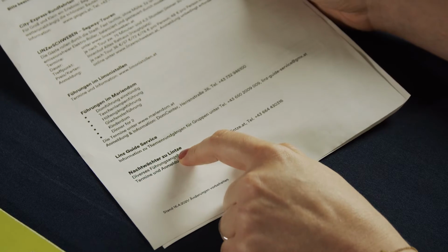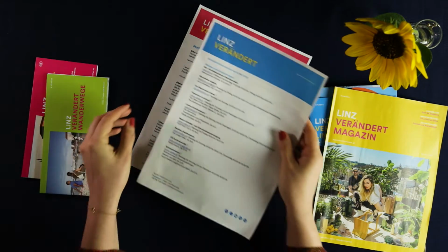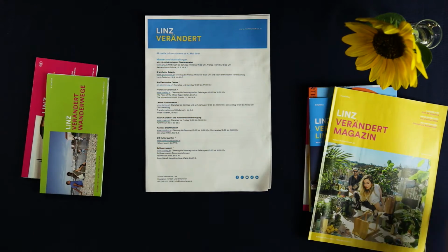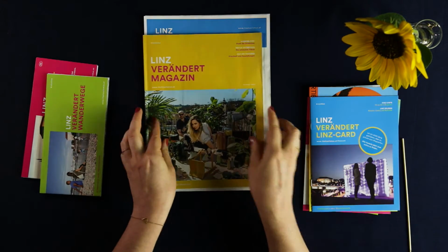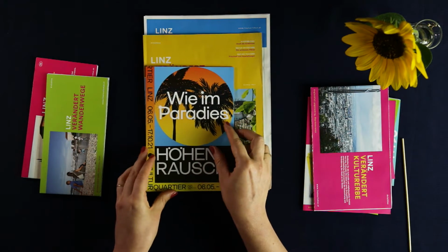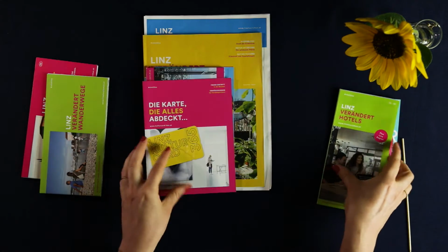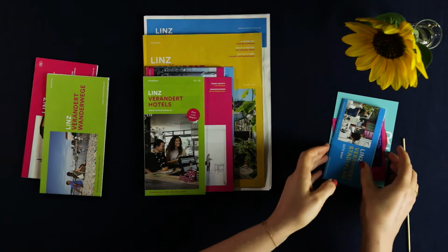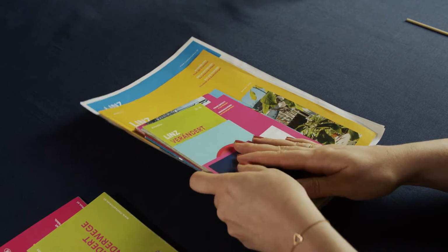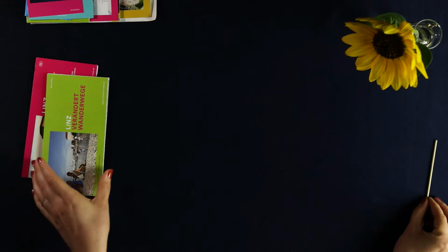Linzer is one of the earlier recorded versions of the name Linz. And the name actually goes back to a Roman settlement. The place was called Lentus. And it might actually have been a Celtic name. So the settlement's been here for more than 2,000 years. So it's quite an old city. I do like that color scheme, I have to say. Very bright.